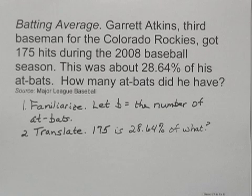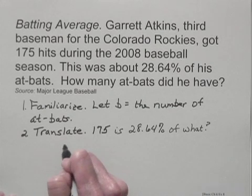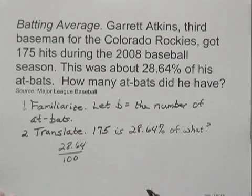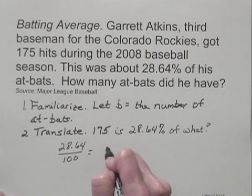Now, when we translate this to a proportion, we can write 28.64% as one ratio, the ratio of 28.64 to 100. And this is the number of hits. This percent represents the number of hits. And the actual number of hits is 175.